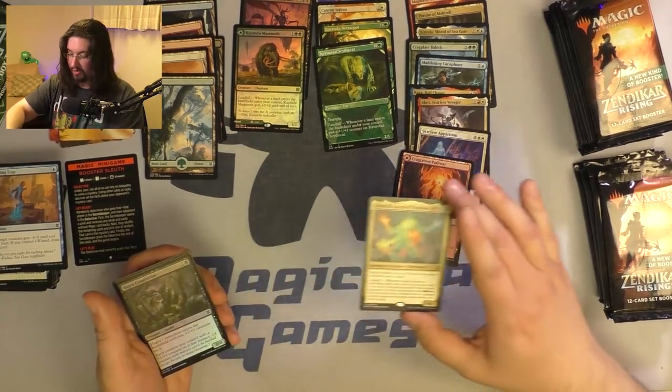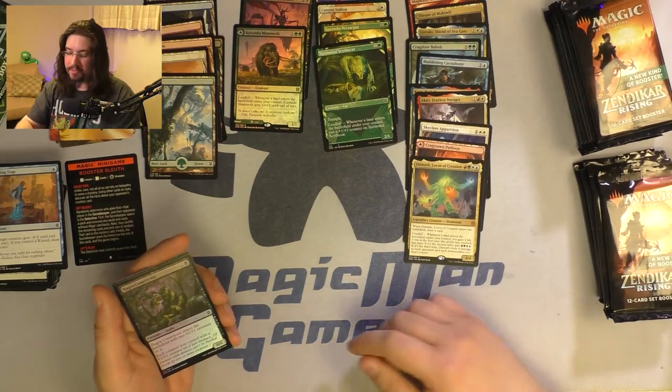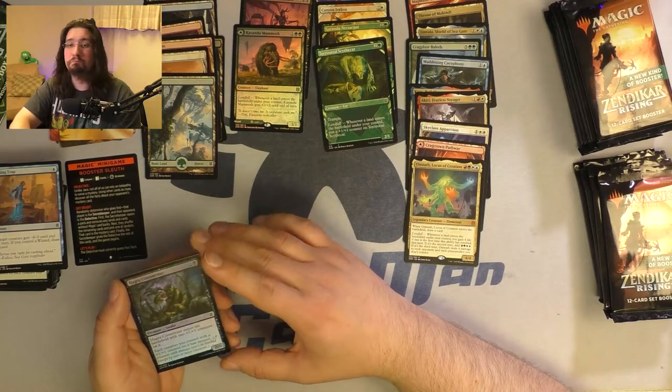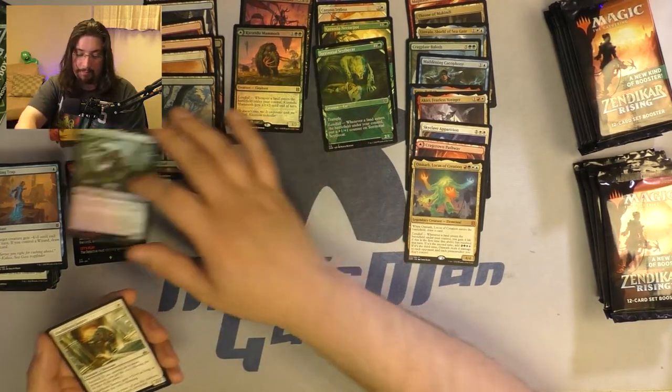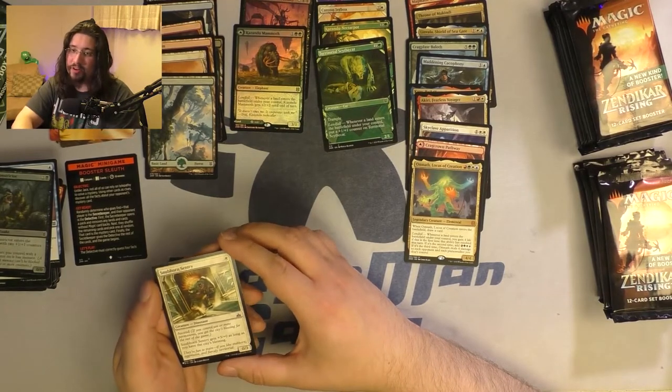I will take a rare, a mythic out of that, no problem. Omnath, I think that's the second mythic in the box. Pretty. Our foil is Hagra Constrictor. Common. But we did get our first card off the list, and it's Snubhorn Sentry.